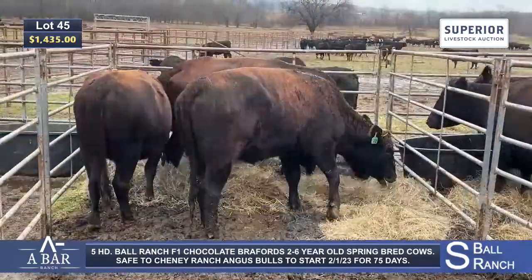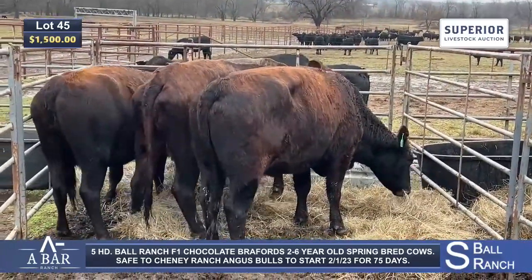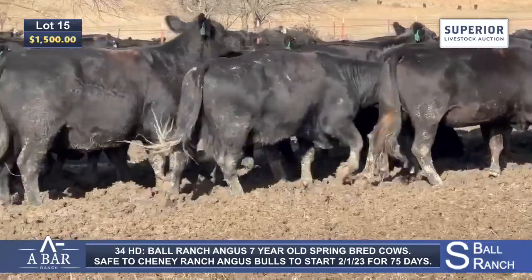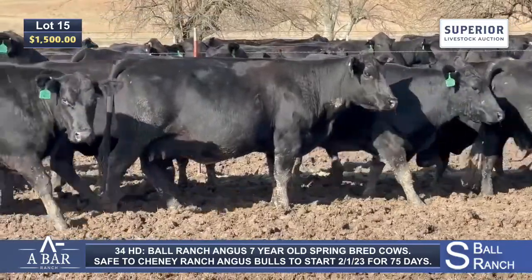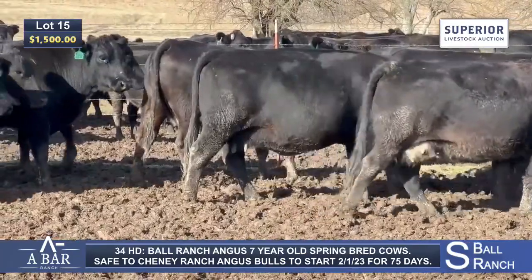193, got them, 193. Takes them all. Now you can let them out. Sorry, Dave. Times eight. You bet. All righty, now we're rolling on to pin 15. These are the Ball Ranch Angus 7-year-old springbred cows. Oh, nope, that's the second round of the chocolate. Sorry. Yep, we'll roll those on. I thought we were on the second round. Sorry.